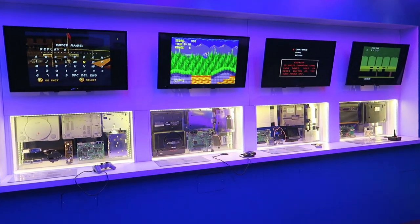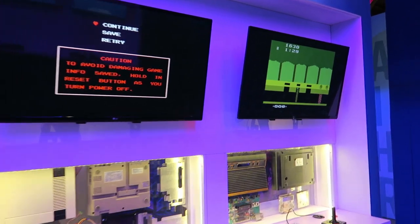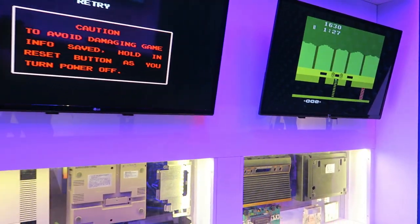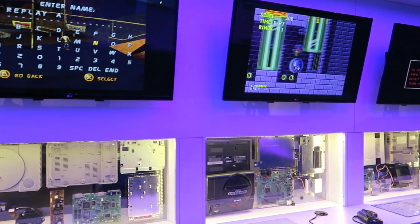That would be cool. They also had this great section right by it that had these acrylic display cases of the different systems throughout the years. They had them all broken apart so you could see all the pieces, like the circuit board and the case, and they had it actually working. What a great way to get kids into this. I mean, what kid wouldn't want to play all this stuff? A lot of kids probably don't have an Atari or a Super Nintendo.